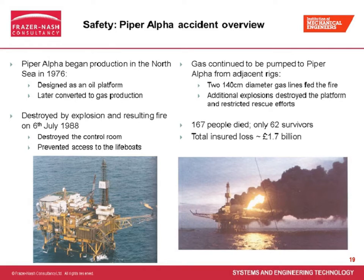The explosion destroyed the control room and prevented access to the lifeboats. Meanwhile, gas continued to be pumped to Piper Alpha from adjacent rigs through two large pipelines. This gas fed the fire and led to further explosions, which destroyed the platform and restricted rescue efforts. 167 people died in the disaster, and there were only 62 survivors. The total insured loss was estimated at around £1.7 billion.